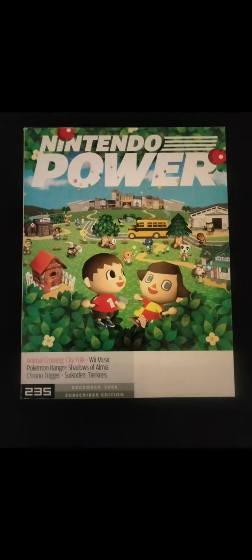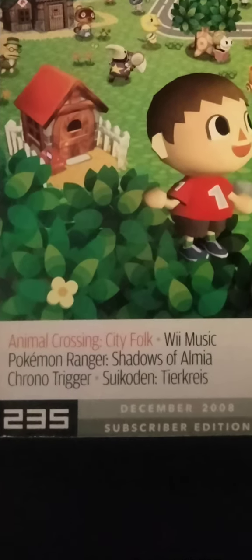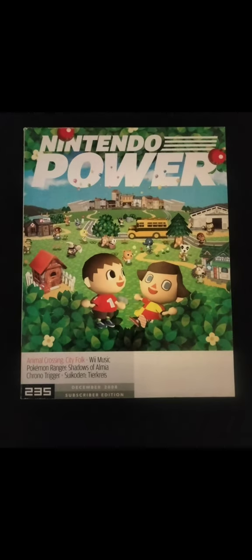You have December 2008, but it's not over with yet. This is volume 235, Animal Crossing City Folk. Such a great game. I got into the DS one a little bit, but I got more into this one, the City Folk, than the Wild World. So, and again, here's this little organized thing down here. That's one good addition to the magazine.